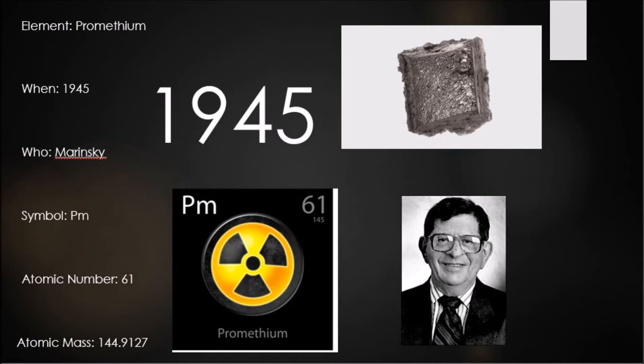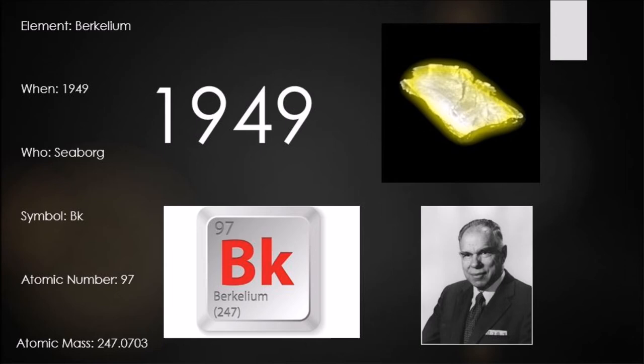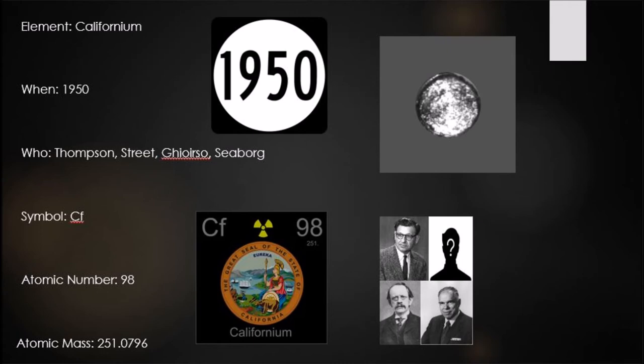Next, berkelium was found in 1949 by Seaborg. Its symbol is Bk, atomic number is 97, and atomic mass is 247.0703. After that, californium was found in 1950 by Thompson, Street, Ghiorso, and Seaborg. Its symbol is Cf, atomic number is 98, and atomic mass is 251.0796.